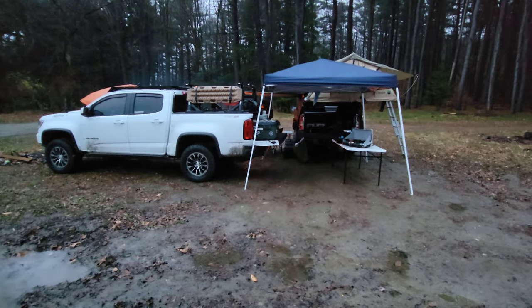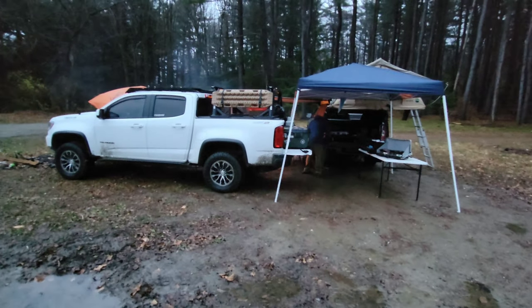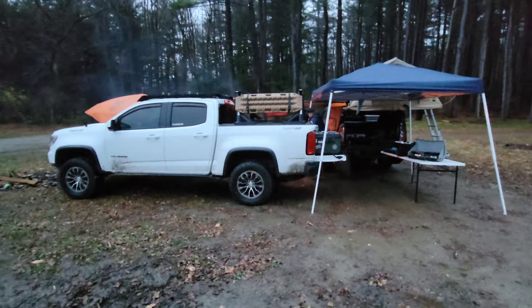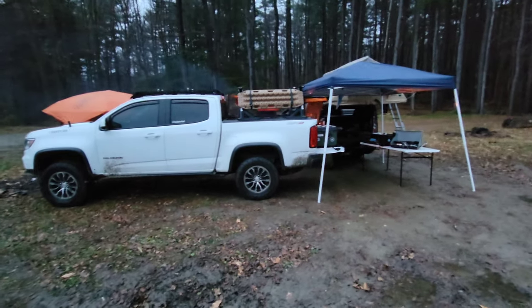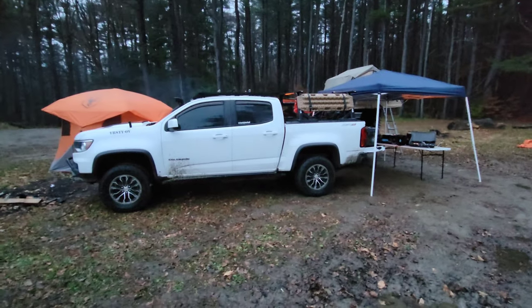So like I said before, we found a spot in the northwestern woods of Massachusetts. Luckily, Jeremy's been here before. He used his Onyx Off-Road app. It's definitely an app that I'm gonna start to investigate myself.